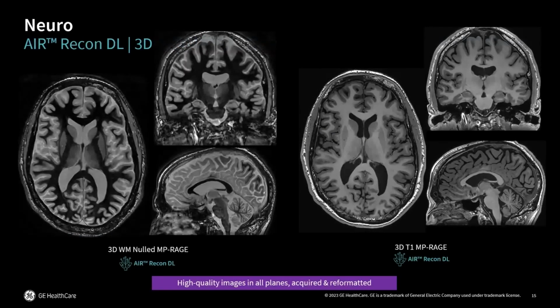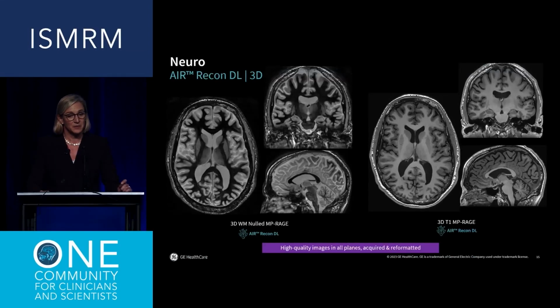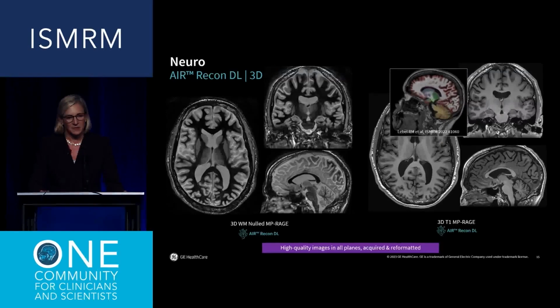Air Recon DL applied to 3D imaging brings fantastic clarity both in plane, but also through plane, as seen in these different white matter nulled and T1 MP RAGE images. In fact, you'll see it's difficult to determine which plane was the acquired plane and which the reformatted one. And this improved quality improves the repeatability of volumetric segmentation with post-processing tools, as we demonstrated in an abstract last year.